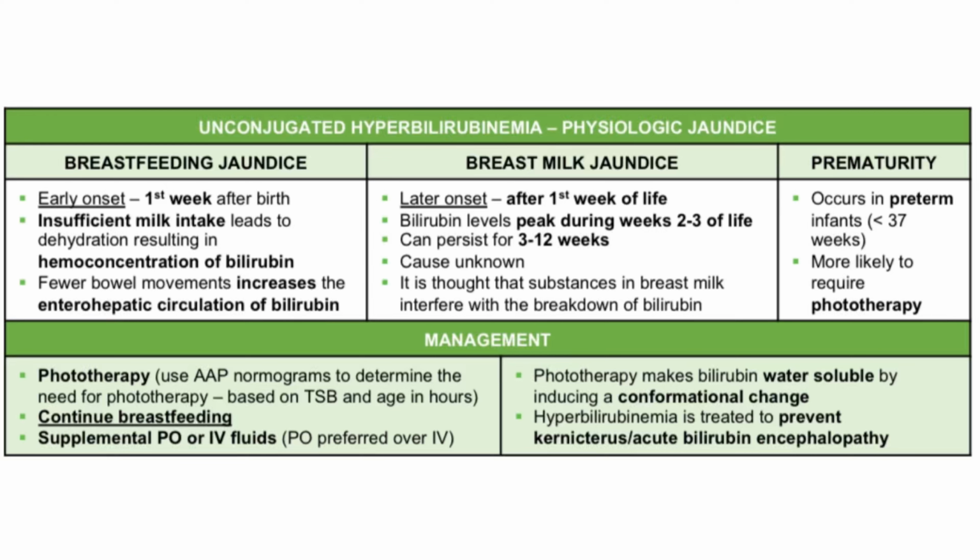Prematurity occurs in preterm infants less than 37 weeks, more likely to require phototherapy. Management includes phototherapy, continue breastfeeding, supplemental PO or IV fluids. Phototherapy makes bilirubin water soluble by inducing a conformational change. Hyperbilirubinemia is treated to prevent acute bilirubin encephalopathy.